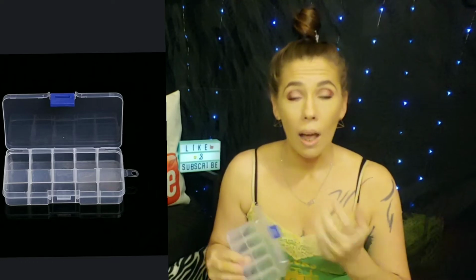So for me, I will be using this for my nail art stuff. So my little diamonds or my little studs that I like, the little design things that you put on your fingernails. All my stuff will go in here. Another little handy thing that it has is that little hole where you can carry this along with you places on a keychain or something like that. So that makes it, I guess, a little bit more handy.